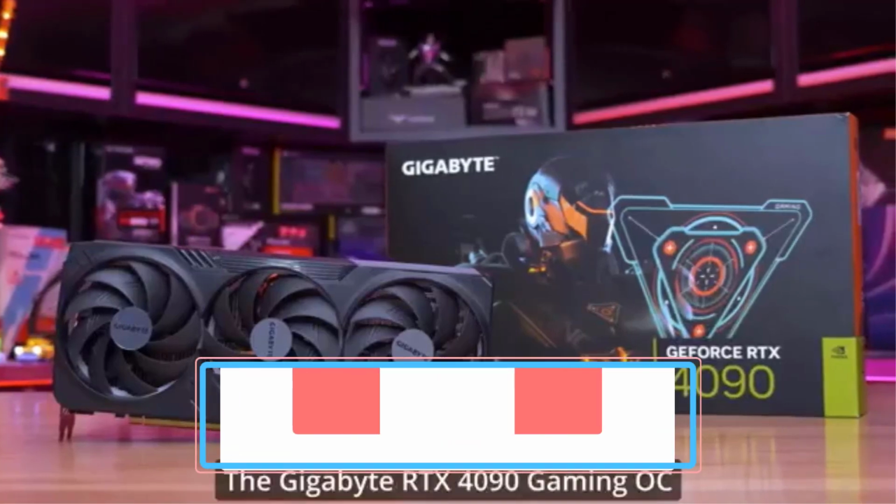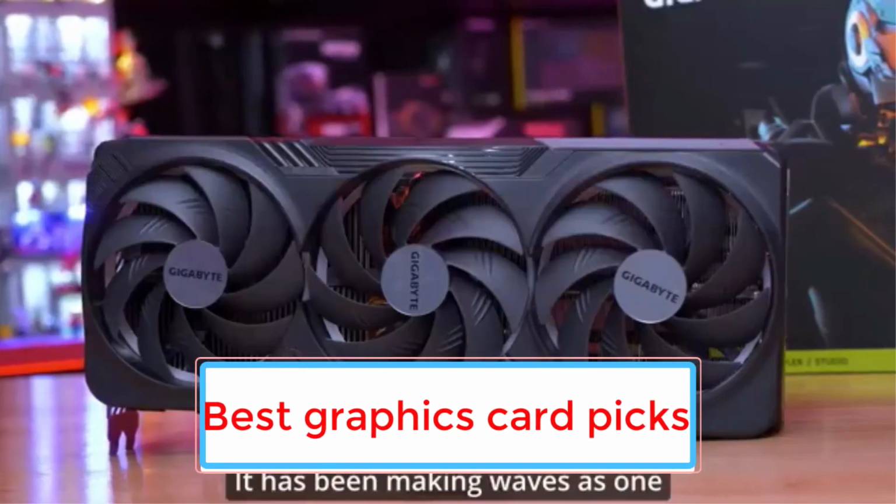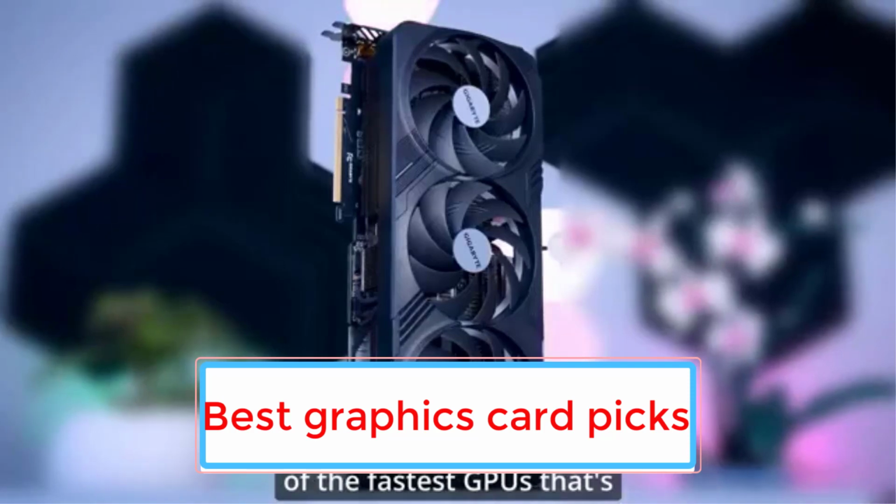Are you looking for the best graphics card? In this video we will look at some of the 8 best graphics cards on the market.